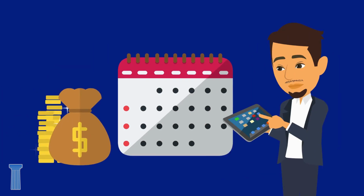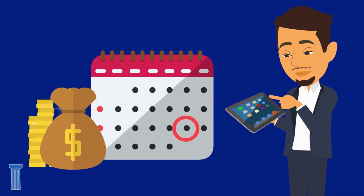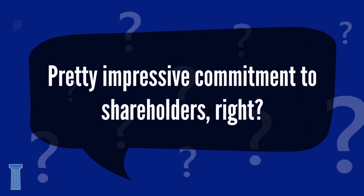You'll also want to check the company's dividend history to find consistent payers. There's actually a special group called dividend aristocrats. These are companies that have increased their dividends for at least 25 consecutive years. That's a pretty impressive commitment to shareholders, right?